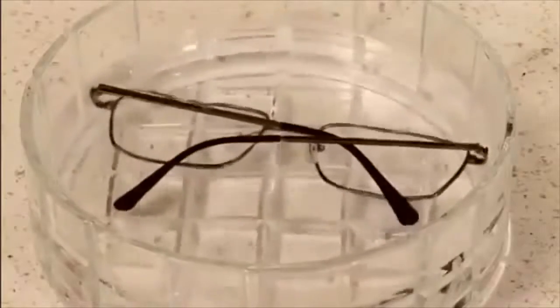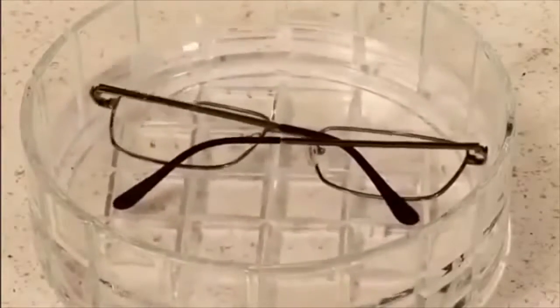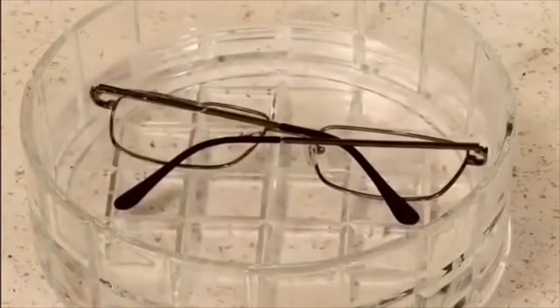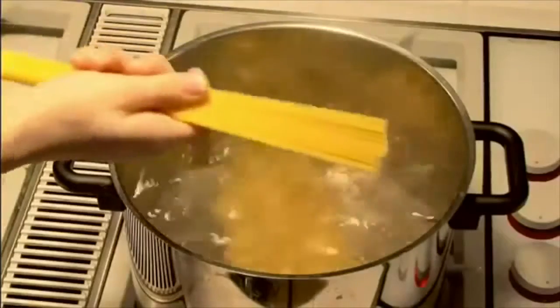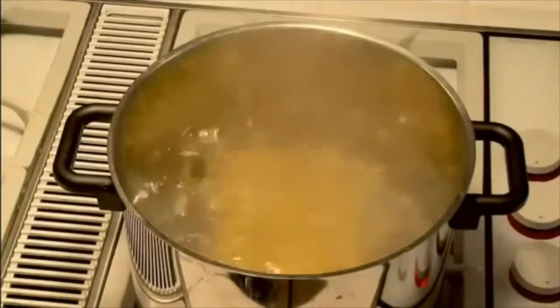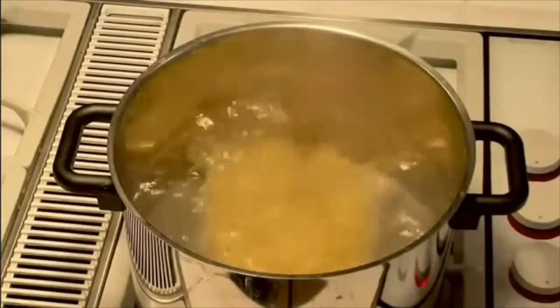Acidic water allows you to avoid using abrasive materials to effectively polish items like eyeglasses and certain jewelry. It has also been discovered that cooking pasta with acidic water is exceptionally effective for achieving a perfect al dente pasta dish.